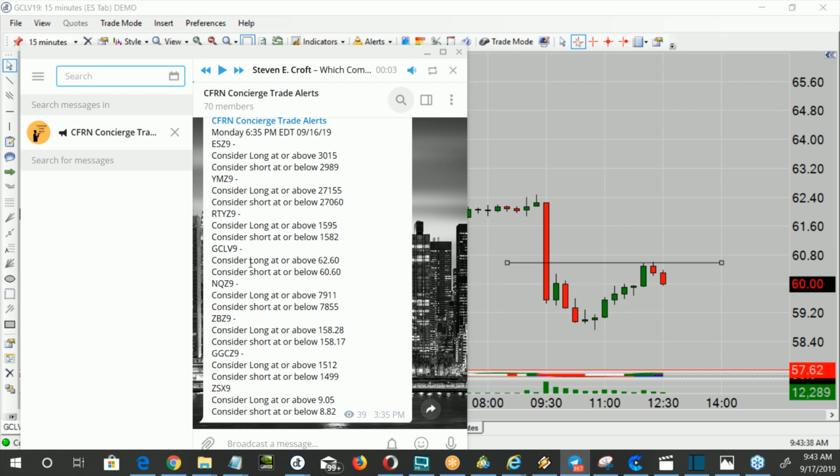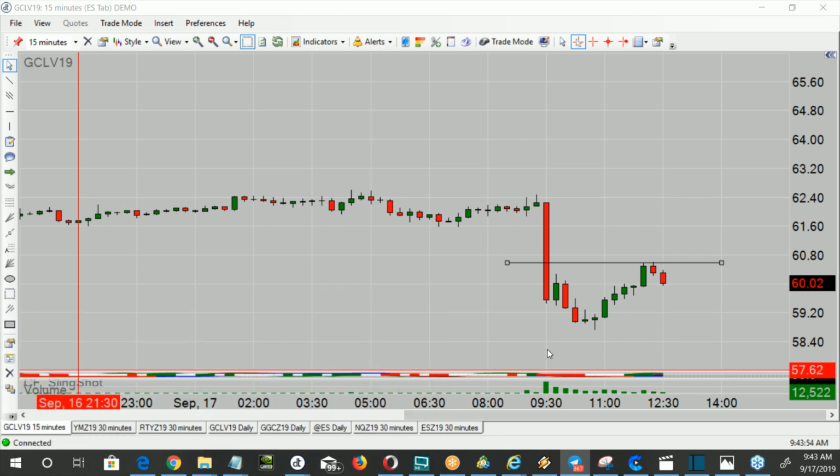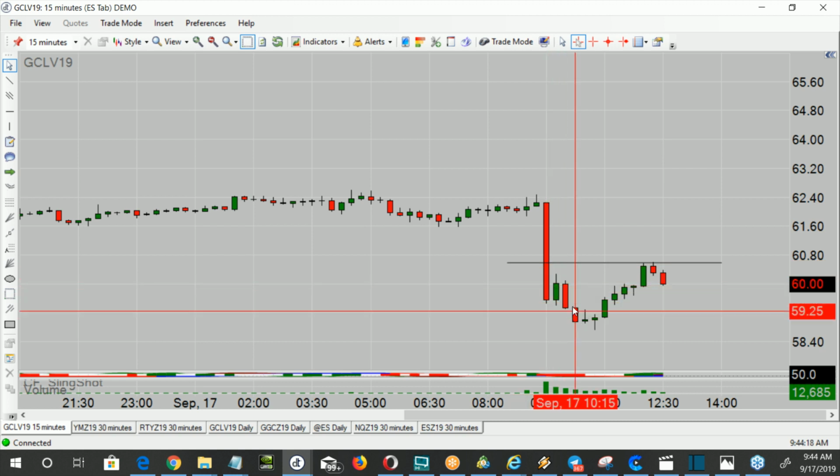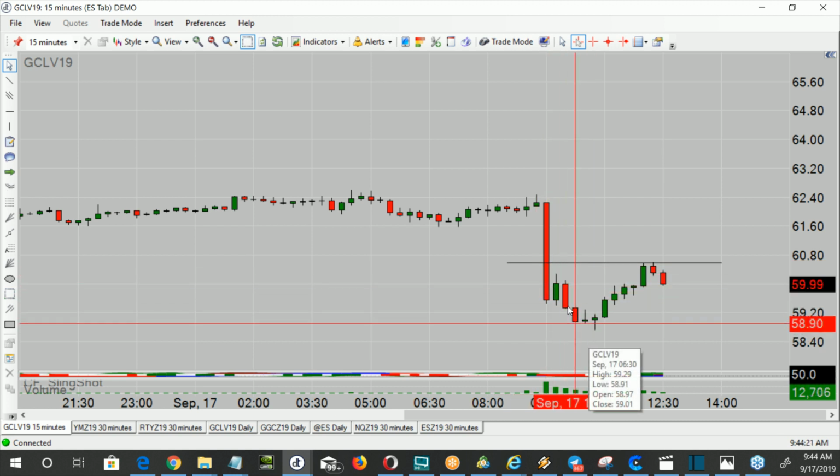It's 6:35 last night. We told all of our traders, if Crude gets down to 60.60, you just might want to consider being short. So, here's 60.60. And the swing low. Alexa, what's 60.60 minus 58.74? 6,060 minus 5,874 is 186. All right. So this is a $1,860 move right here.